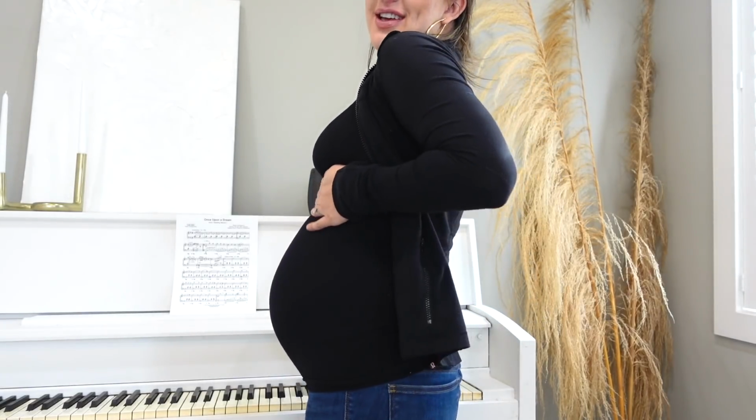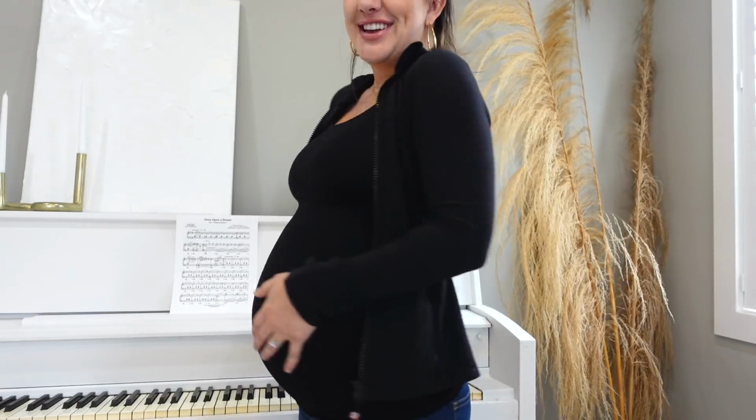All right, here is a 28-week baby bump shot. Look at that thing. See, I feel like it looks big here, but in person, I don't feel like it's that big.